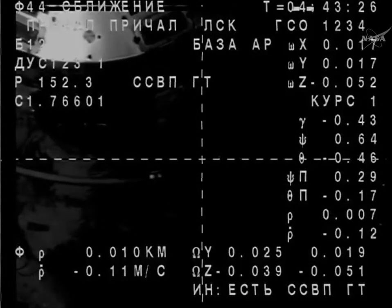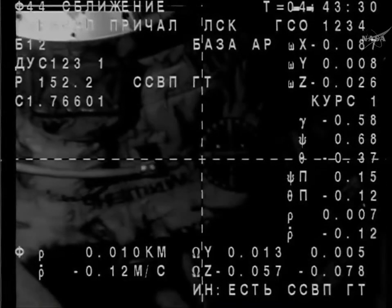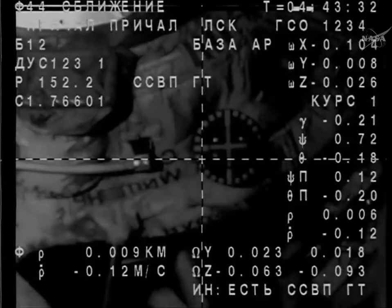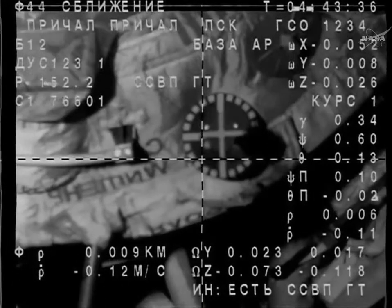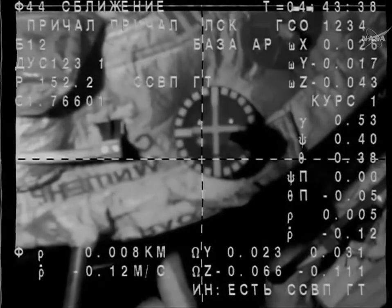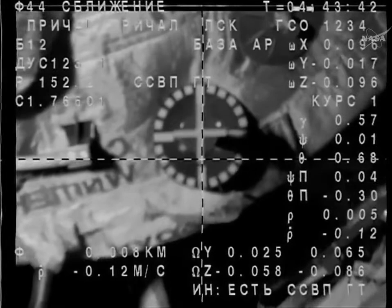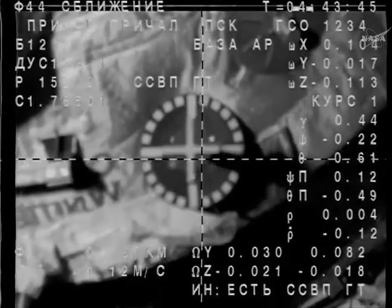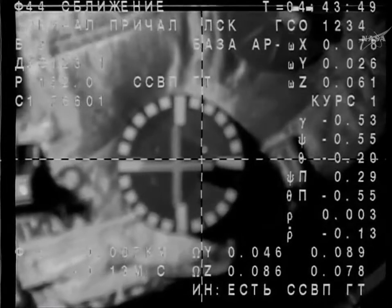Soyuz just 10 meters away now from docking to the International Space Station. For the contact. Pitch 0, roll 0, half a degree in yaw. We have 0 bias for roll, for yaw, and half a degree for pitch. Okay, copy, waiting for the contact.